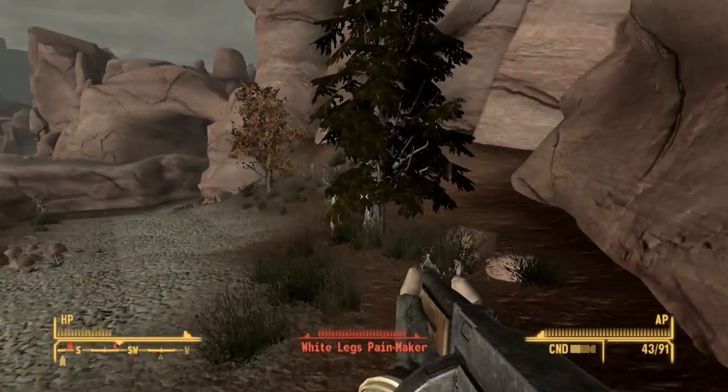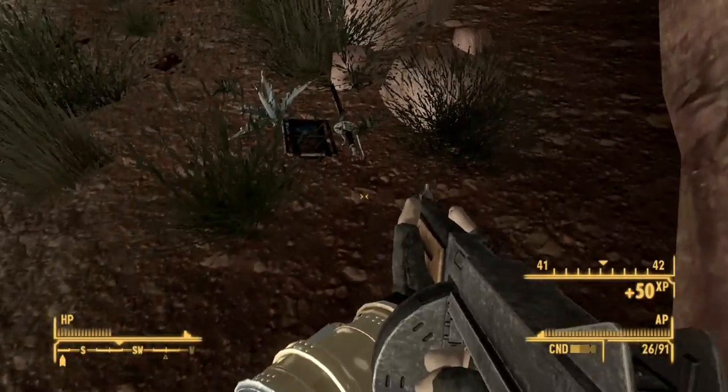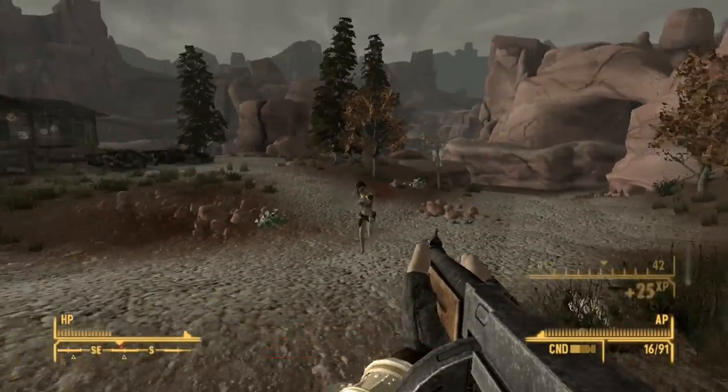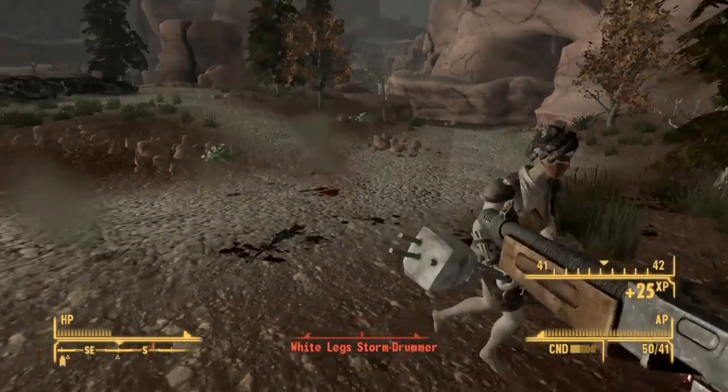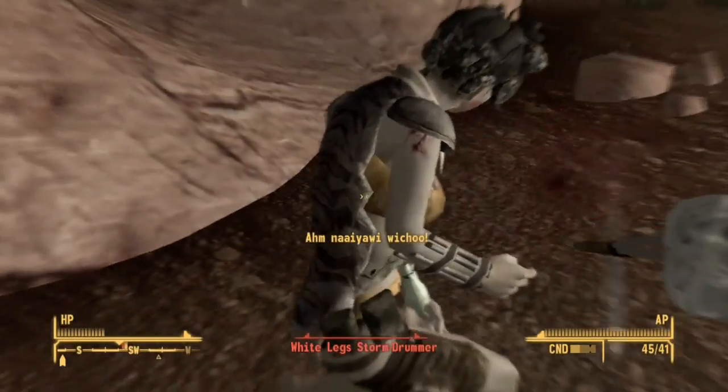God, you guys are... Remember when I said we had little to no run-ins with these guys? Well, I take that back now. They were just all lying in wait. The hell? Oh, he's got a shish kebab. I forgot these guys actually carried that weapon. Yeah, the White Legs actually do have some pretty powerful weapons in their arsenal.